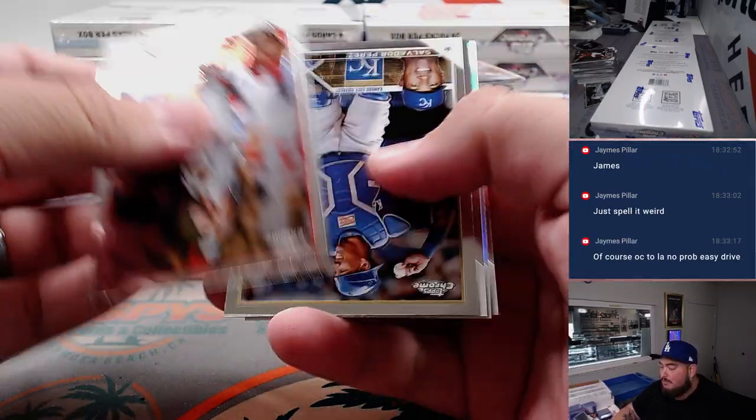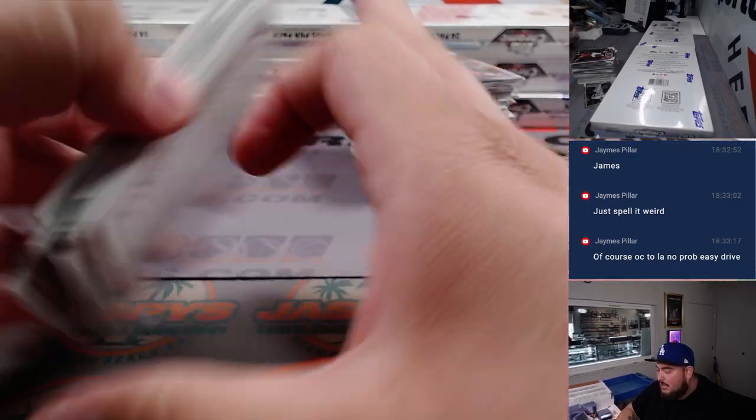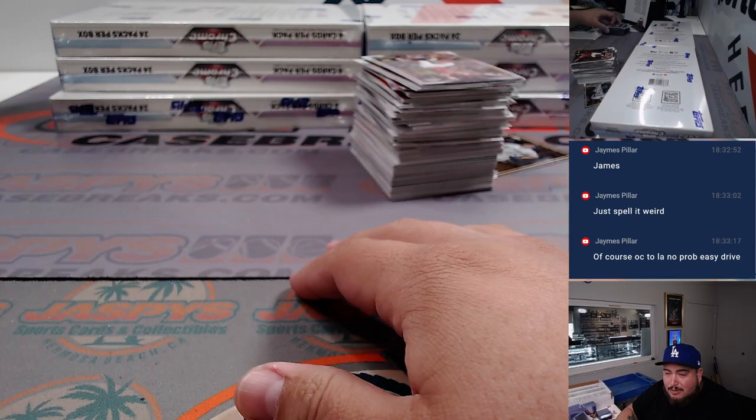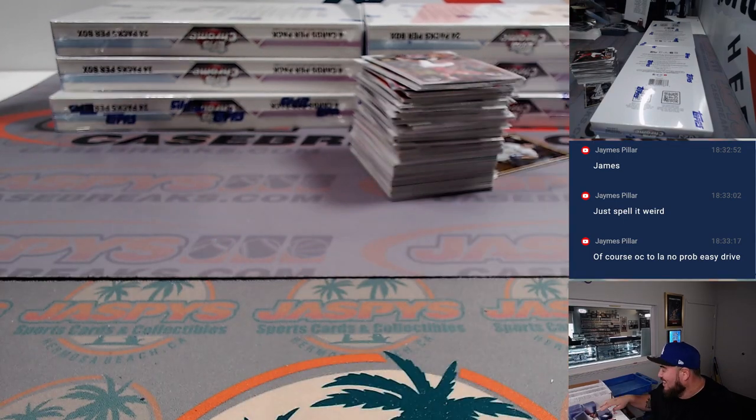Freddie Freeman. I don't know. I just feel like he might stay. Whatever. He's not going to win in there anyways. But yeah, if he comes to the Dodgers, that'd be awesome.